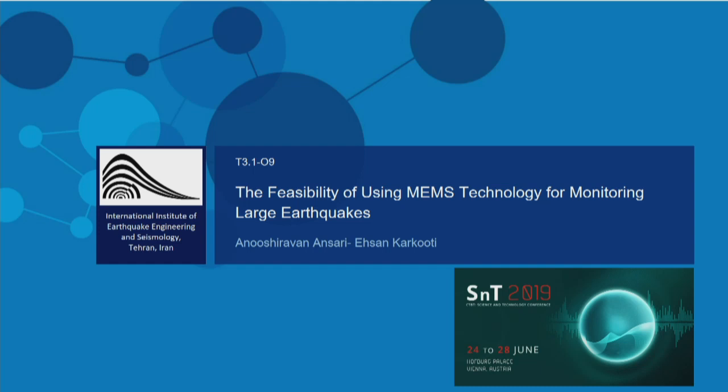A shift to a pure seismic topic. I remember there was a panel discussion in previous SNT dealing with the subject of whether it is possible to use MEMS technology to detect seismic signals or not. Actually, this presentation is the results of our studies during past years to share our data about using MEMS technology to detect large earthquakes.